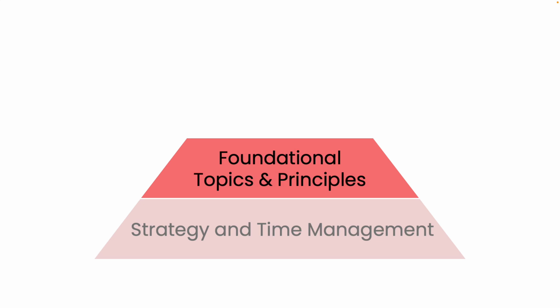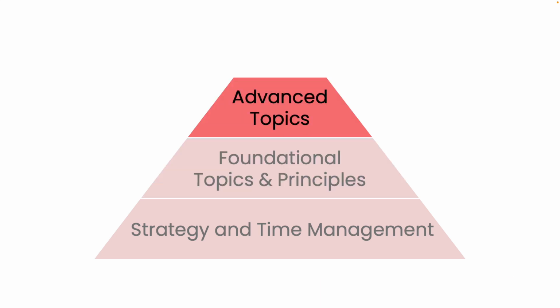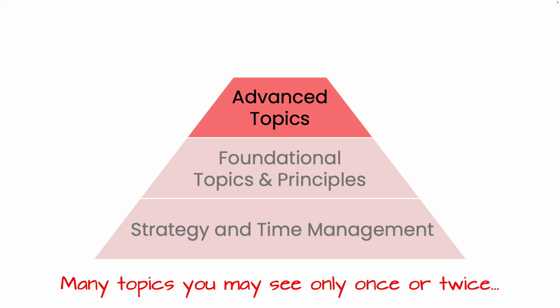And there are some foundational topics you need to be familiar with that assume some foundational technical knowledge. And remember, the advanced questions you get assume that you have that foundational knowledge. Now, many topics you're only going to see once or twice. You're studying hundreds of concepts for an exam that's 150 questions. So don't be surprised when you don't see a question on a particular topic.